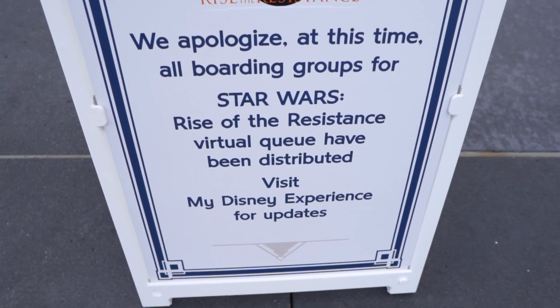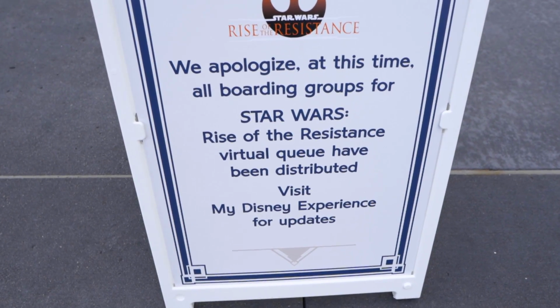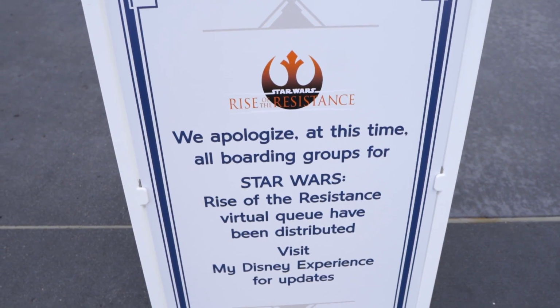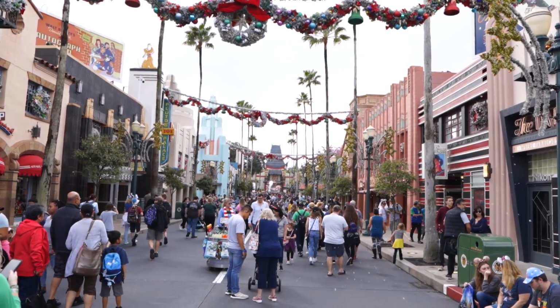Dang. So basically it's like a virtual queue, just like you would have at Volcano Bay, where when you first walk in, you get a return time, and then you come back when that return time is up. It's the same thing as Fast Pass, but that's the only way to get on the ride at the moment.